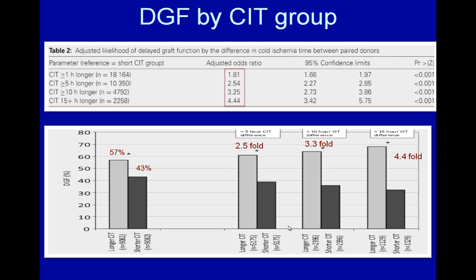So when they looked at delayed graft function by cold ischemic time group, what they found out is that they compared against the shorter CIT group, that is 15 hours or less. If we go more from 15 hours, so 15 plus 1, 15 plus 5, 15 plus 10, 15 plus 15 hours, the adjusted odds ratio to develop a DGF, or delayed graft function, goes up, from 1.81 to an adjusted odds ratio of around 4.4. So what they found out is that your overall delayed graft function for a longer CIT group was around 57%.